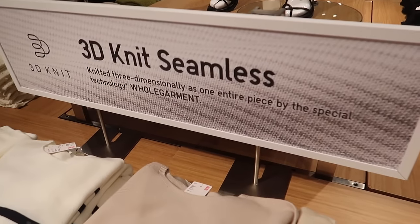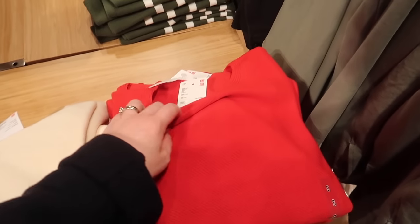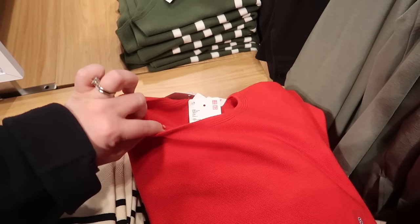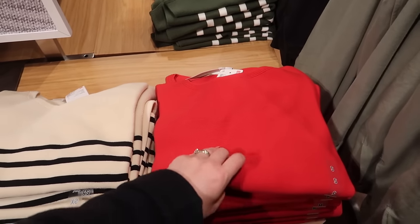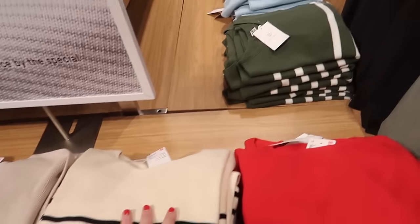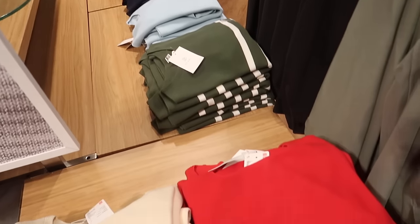They're 3D knit seamless kind of like jumpers. This red colour is really nice. Really lovely knit neckline, and it looks really thin and airy and lightweight. So I may try one of these on. Red is kind of a colour of the season at the moment, isn't it? It just looks really lovely. I love that green with the stripe as well. Got loads of colours of it, like neutrals, and then they've got all different blues. These are really lovely.